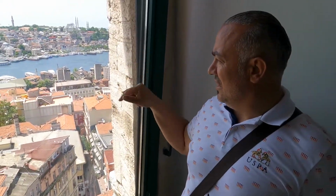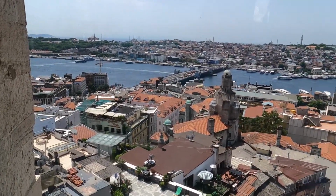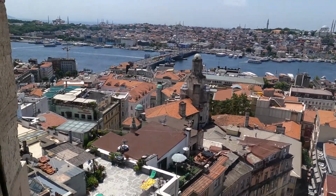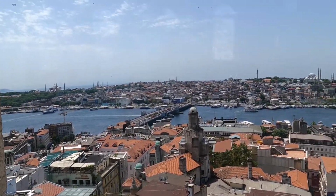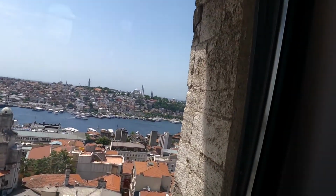Oh. And this is the Haliç. Yeah, Haliç bridge. This is the old one. Galata bridge. Galata bridge. Okay. This is the Haliç, and this is the Galata bridge. This is the Golden Horn going in this way, the Golden Horn.